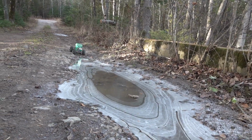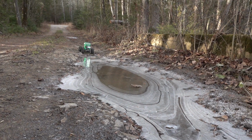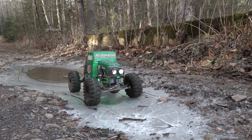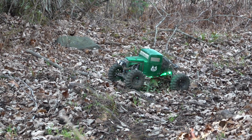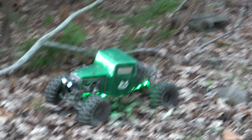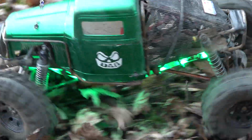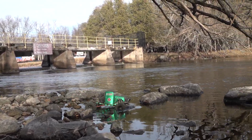It's gonna be nice. This puddle seems to be frozen, but let's see. Oh, geez, Molly. Okay, it is breakable by a 50-pound dog. Let's see what a 7-pound RC does to it. Hi, Molly. Nothing. Molly, get out of there.